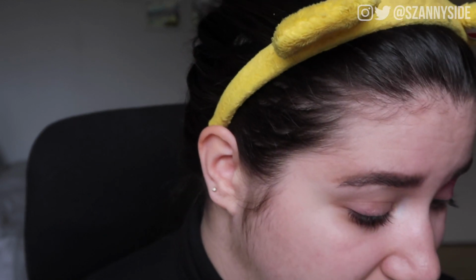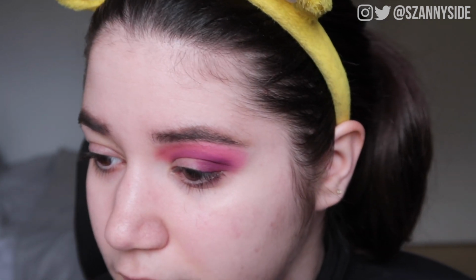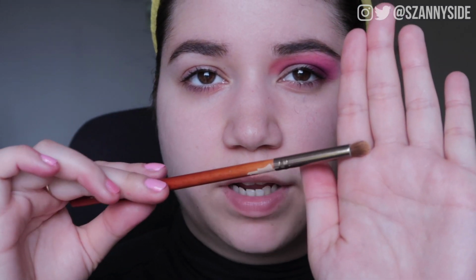I feel like I need something between the pink and the red to blend it, so I wonder if I can use the red shade Mikai. Let's see. For now, I'm gonna just take a small domed blending brush. This is just a random one from Amazon, and I'm gonna dip it in the red shade Mikai and blend it on the outer corners where it meets Slasher. Oh yeah, that helps a lot.